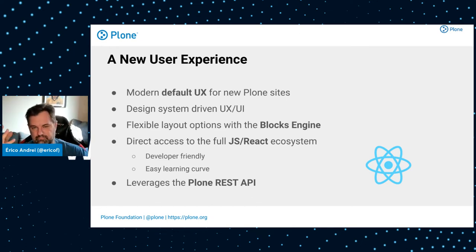But let's talk about the new thing, a new user experience for Plone. This is not something that we came up with as a community over the last 3 months. This is a project that has been developed since 2017 or 2018. It's the idea of having a complete rewrite of the Plone user interface, playing with the latest JavaScript and React. So this is a new way to develop for Plone. This is a way that's more attractive and approachable for developers that come from the JavaScript world.